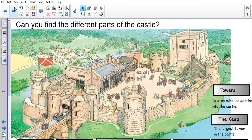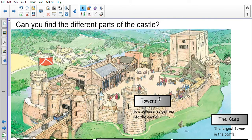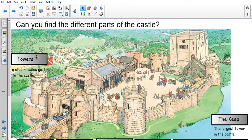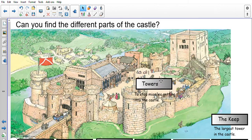Can you find the different parts of the castle? Let's have a look on here and see if we can find some of the different parts of a castle that we've just been talking about. So I've got a label here that's for towers. Can anybody spot any towers on the castle? So I could put it there. That's a tower. And this is a tower. Got another tower here. I'm going to put it on this one. So the towers were to stop missiles getting into the castle.